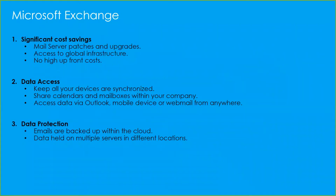Microsoft Exchange. This is the one that most people are probably most familiar with. They've probably experienced it in their own office at some point in time. I'm not going to go into too much detail on what Microsoft Exchange is, but I want to discuss the differences between Microsoft Exchange within your office compared to Microsoft Exchange within Office 365.